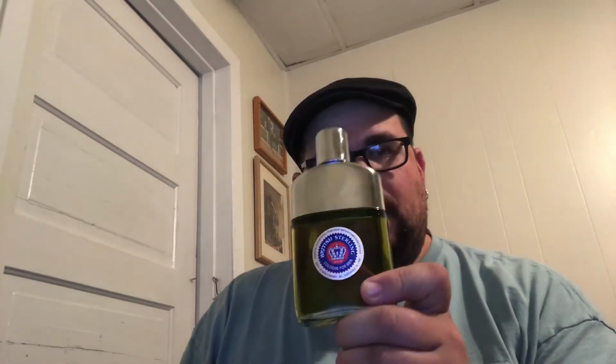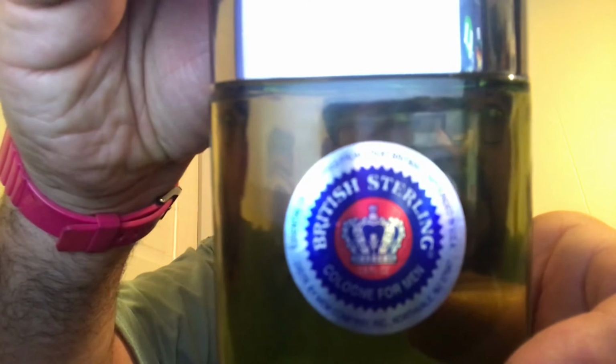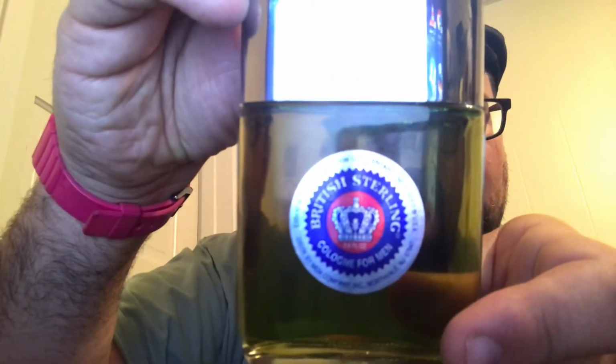This is another one where I had a new version of it. It smelled kind of off, so I went and found a vintage version. Vintage is definitely better. You look for something that says Mem Company on the bottle. I don't know if the camera will focus on it, but it says Mem. And that's the original makers, and they were also the original makers of English Leather. But yeah, British Sterling, 60s classic, very good. Nobody talks about it. You gotta check it out.